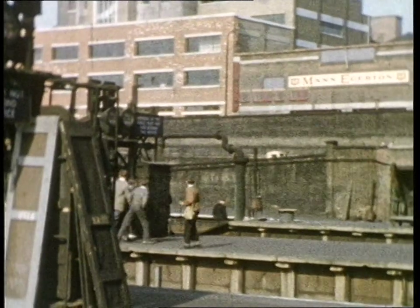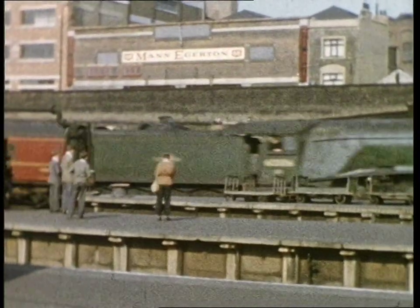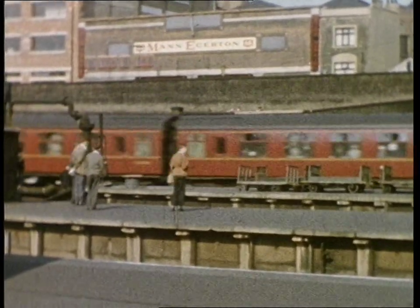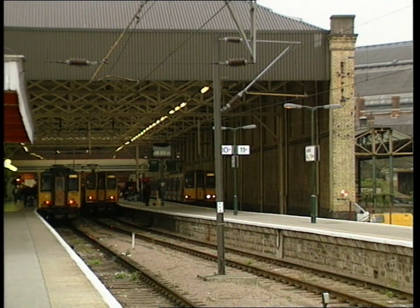"We like Ike" must be the words of the excited spotters as number 60008 Dwight D. Eisenhower arrives with the up Flying Scotsman. Ike survives today. He is preserved far away in the USA.